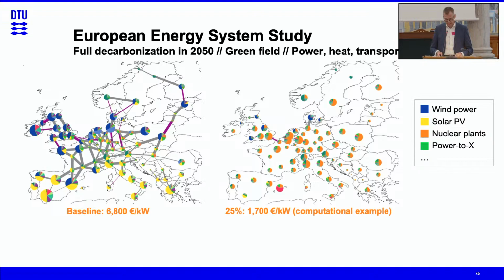And what you can see on the left side is that the energy system that is optimal in the high price scenario is mainly a wind and solar-based energy system in Europe. The blue and the yellow is wind and solar, respectively. On the right side, with the very low prices of nuclear, it's very natural that nuclear becomes very cost competitive, and a lot of the system will be based on nuclear.